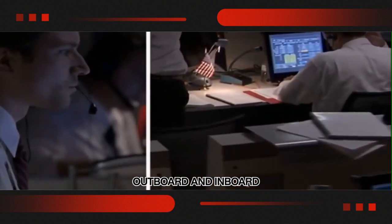Well, that's not funny. 4 hydraulic return temps? To the left outboard and inboard elevons.